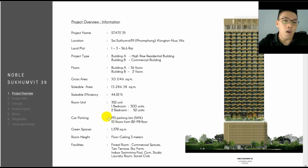A lot of the tenants do not drive, especially when you stay somewhere in Phrom Phong. The jam can be very bad. But walking to the BTS is not that difficult. It's just a short 5 to 6 minutes walk. So you pay a premium for being near the BTS, then all the more you won't drive. That's why most of them do not build a one-to-one car park ratio.